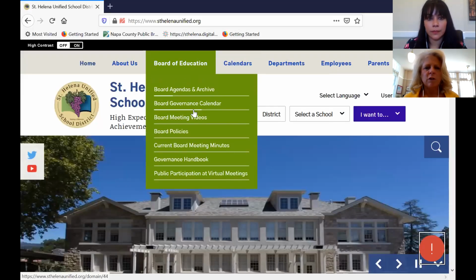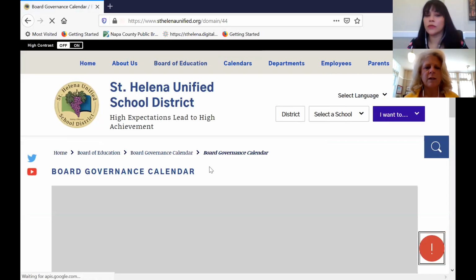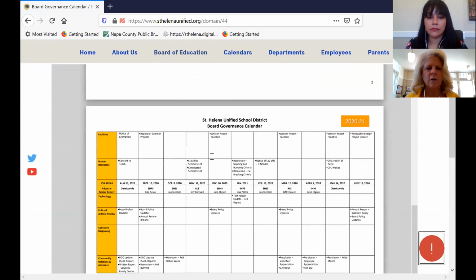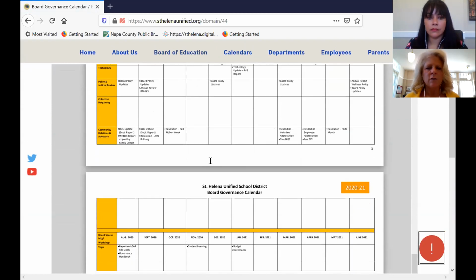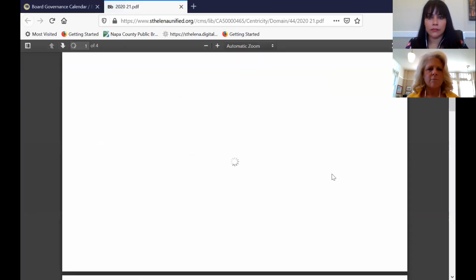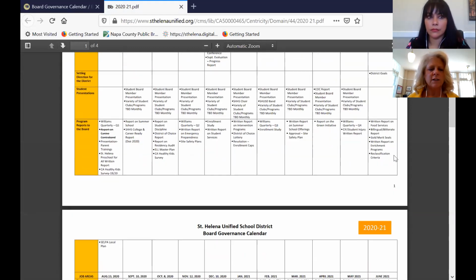And as I mentioned while she's going to that, this document will be posted to the district website, and each of the items that is in color is a live link. She just went to a live link right now. So you can see that the calendar shows all of the months and divides the agenda into a number of different content areas.